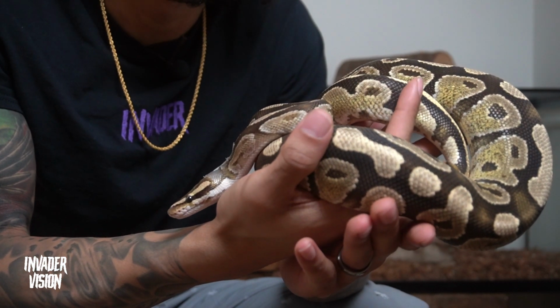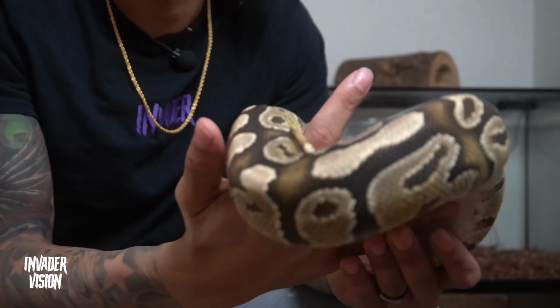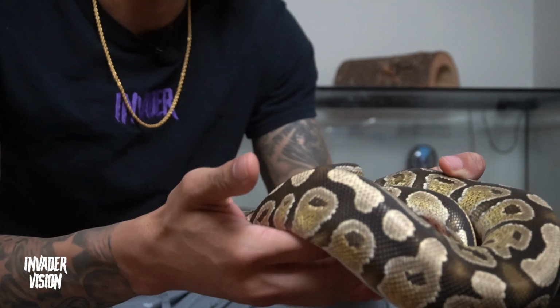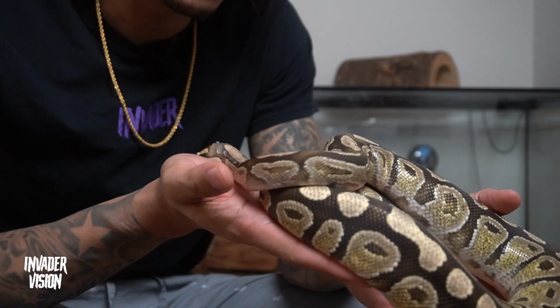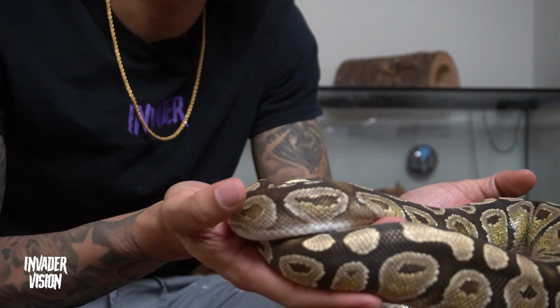See, there it goes. So one thing about handling your ball python is that you always want to be confident. You always want to be confident when you're handling your ball python. I know they say animals can feel your energy, so they know when you're scared and then they react scared back.